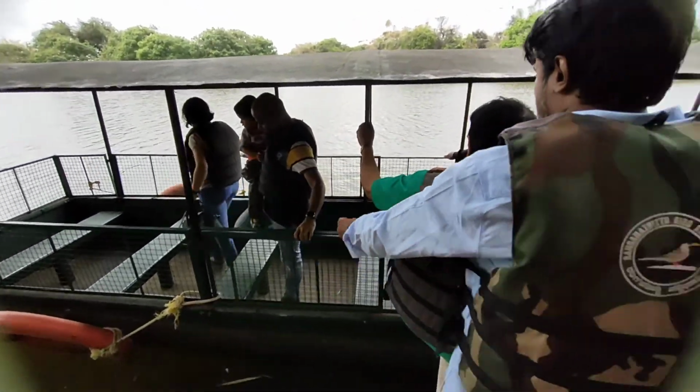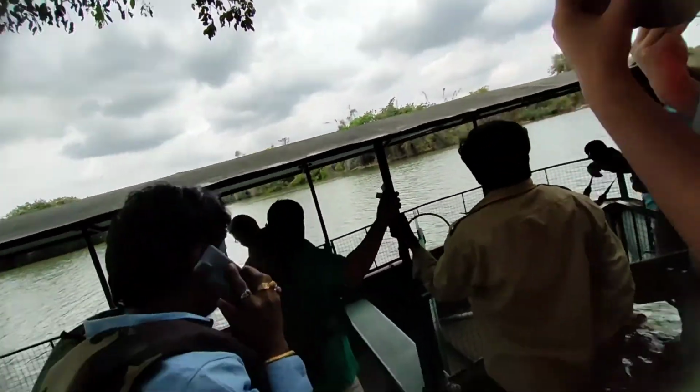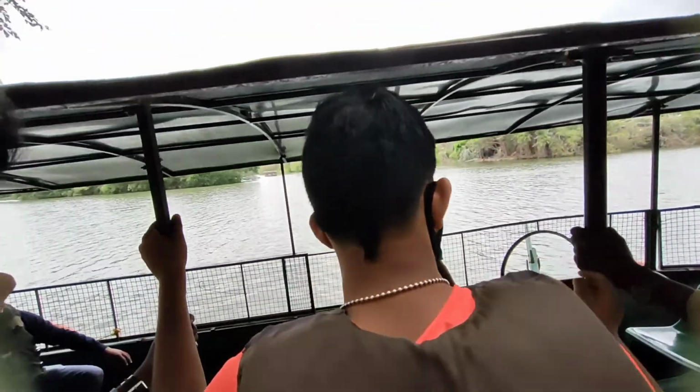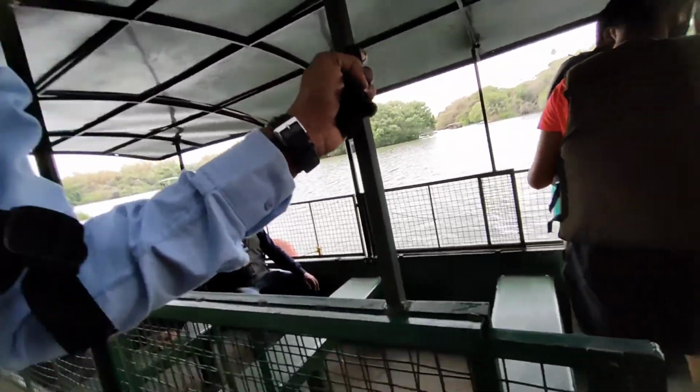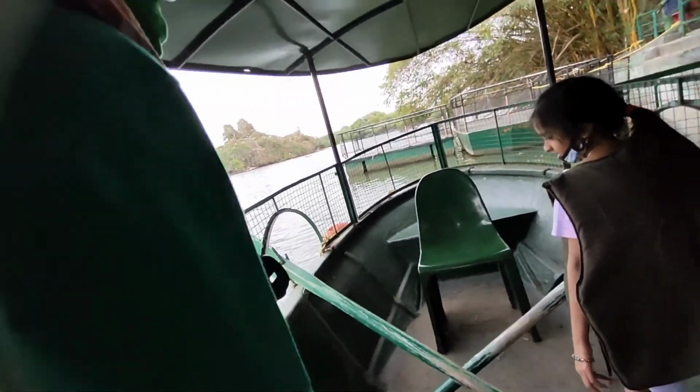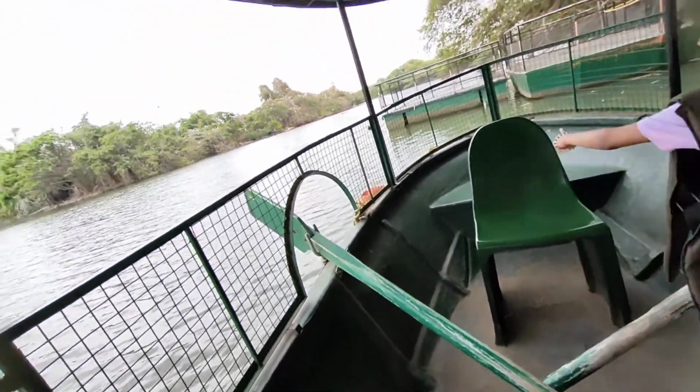So we are just hopping in, all are getting settled. It is a big task to do. We have to balance as well as get in. It was a bit difficult for me, so I'm just taking some time and doing it. No hurry, you can just relax and get in. And we have entered the boat, and this is the view.